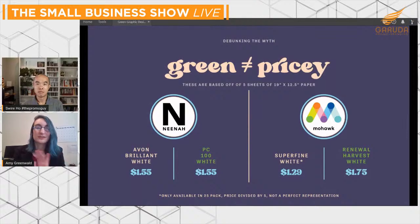So I looked into a couple of paper stocks from Nina Paper and Mohawk Paper. These are two paper companies that I love. They're overall pretty green and eco-friendly. With Nina Paper, their Avon Brilliant White is non-recycled, and their Post-Consumer 100 White, for 5 sheets of 19 by 12.5-inch paper, is exactly the same price. So not at all more expensive to go with the recycled. And for Mohawk, their Superfine White is non-recycled, and their Renewal Harvest White is actually made from straw, so a different material source.